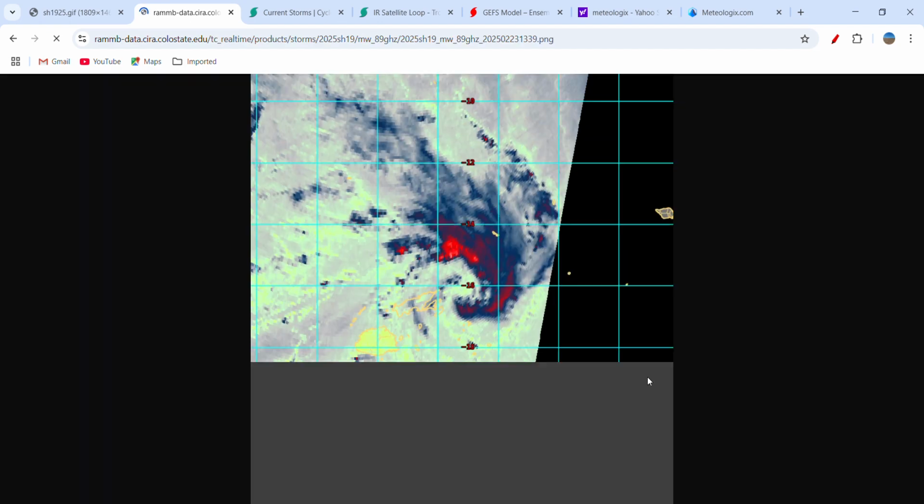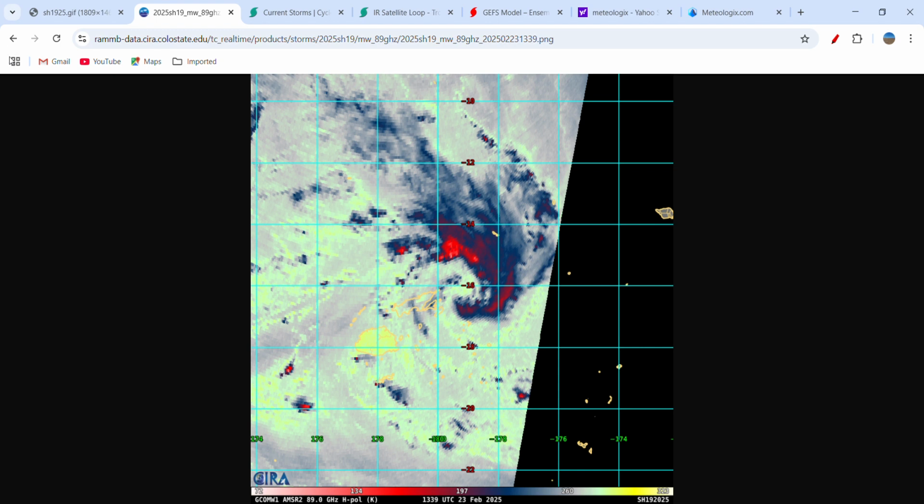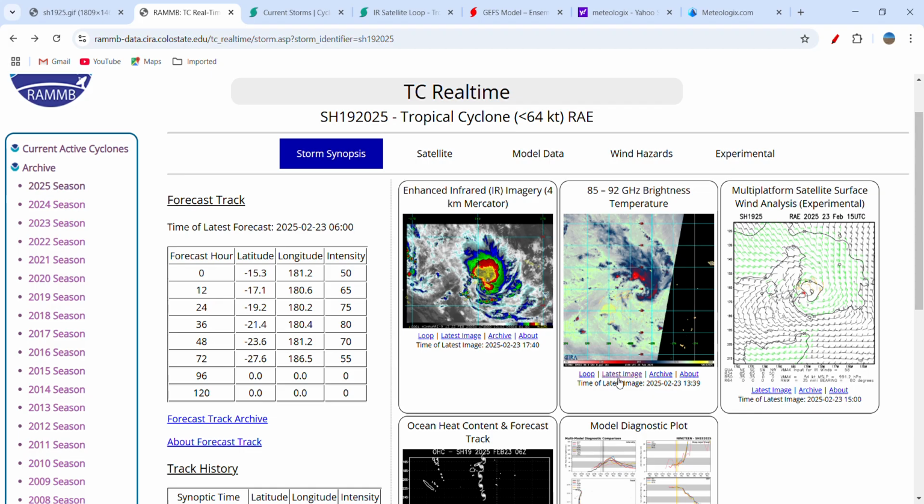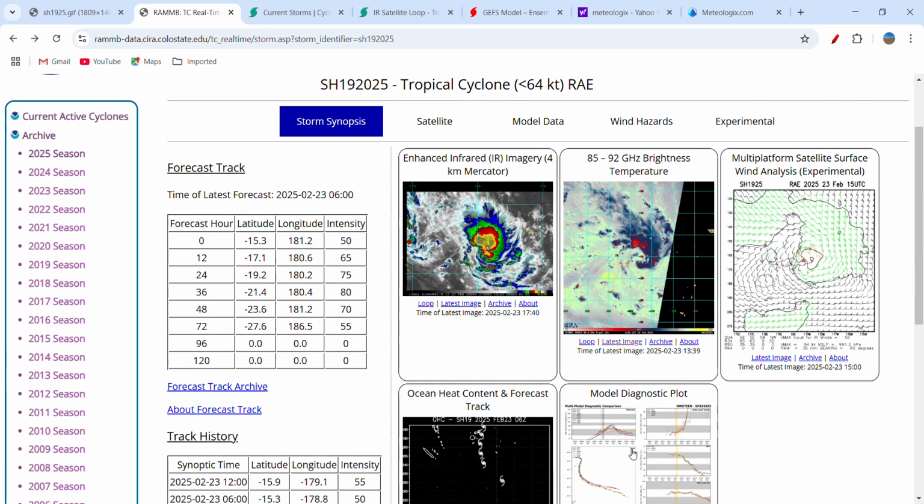Take a look at the latest image. That is way too old. But if you can tell here, we've got a nice curved band wrapping in. Probably evident signs of a nice banding core structure developing. And I think there was a more recent microwave image which actually did back that up.